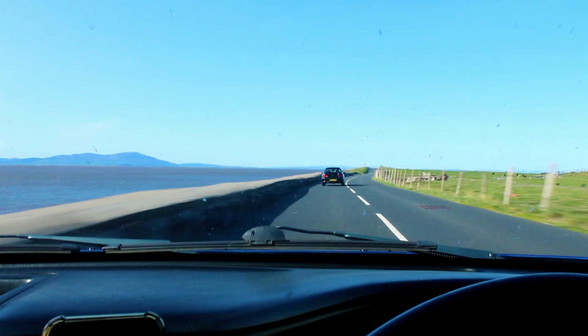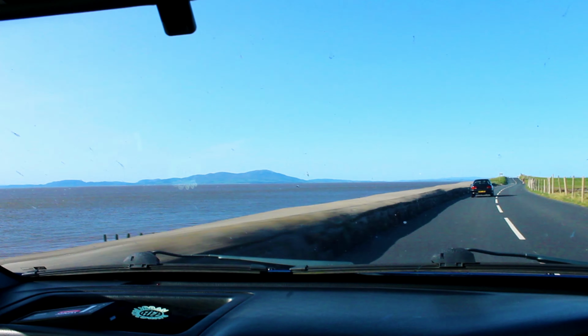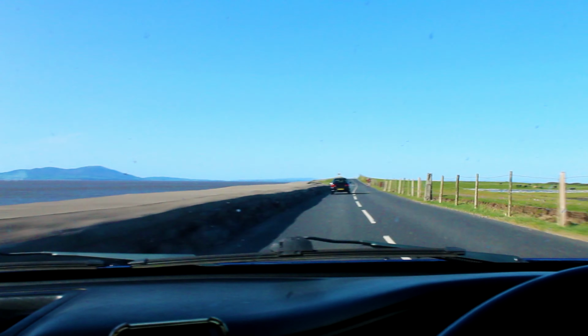Just for a quick reference, them hills over there, people, that's Scotland. That's Flex in front of me. That's Scotland over there, we're not far from the Scottish border. I think there's only 90 odd registered still over in Britain, and only 23 on the road. I think, how many are.